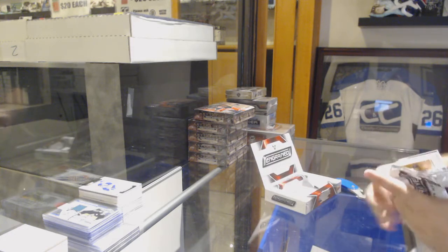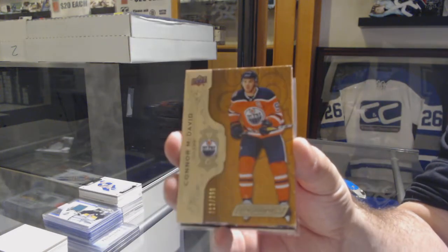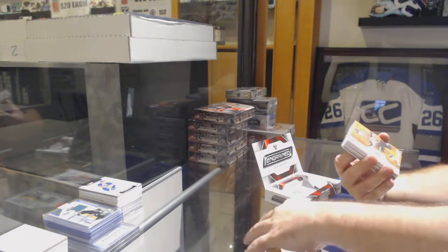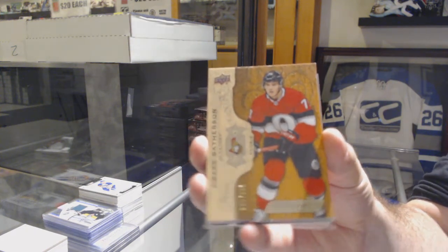Oh, that's awesome. We've got for the Oilers, Connor McDavid. For the Ottawa Senators, Drake Batherson to $2.99. Yeah, Tyler, if you're ever worried about that stuff, just ship it with insurance. It ain't going to get lost then.